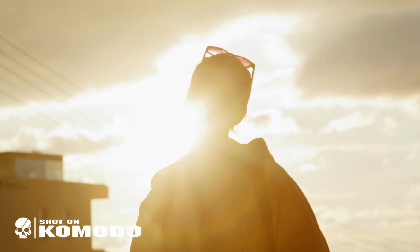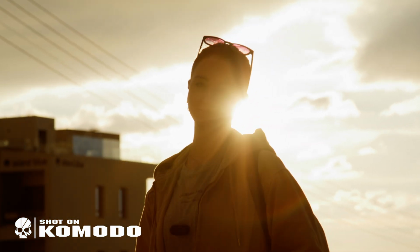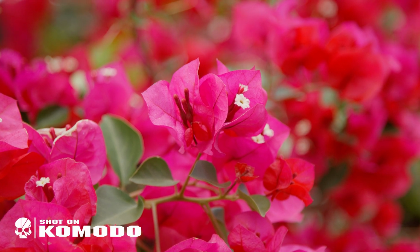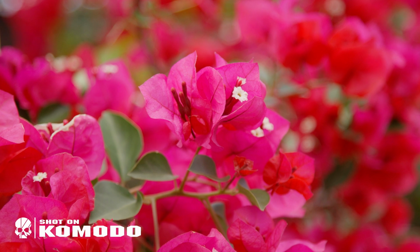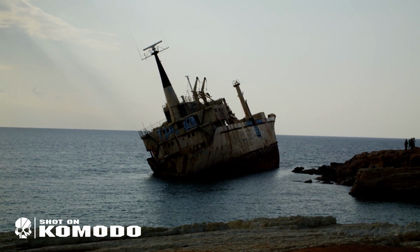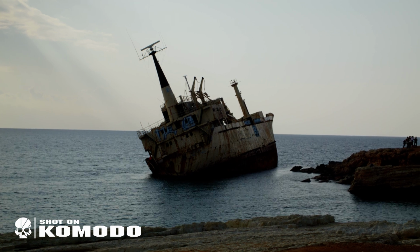That kind of flexibility really is a dream if you're swapping between your cinematic lenses, your documentary lenses, your vintage lenses, whatever you need, you can probably get on this one. Which is really nice if you live in a smaller market where maybe you don't have all of the lenses available to you in a rental. Maybe you only have the EF lenses, maybe you only have PL lenses. Whatever it is, you can probably use it on this camera.